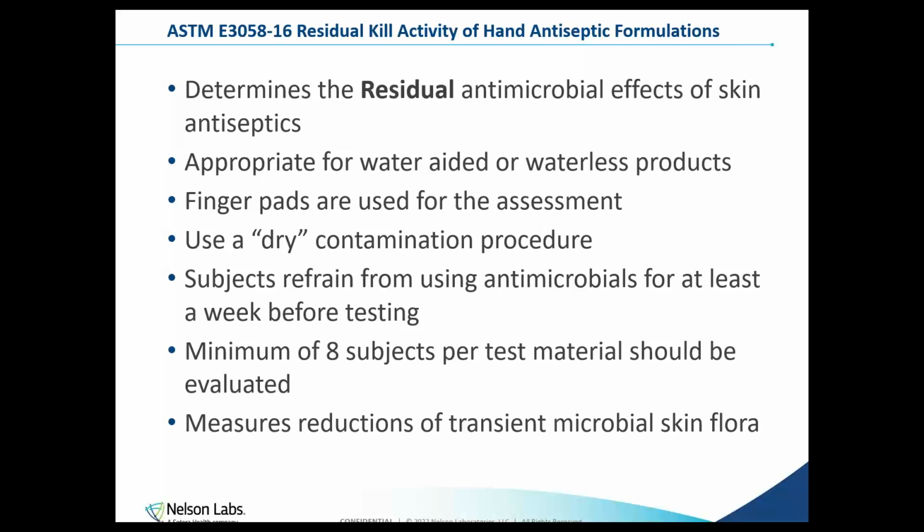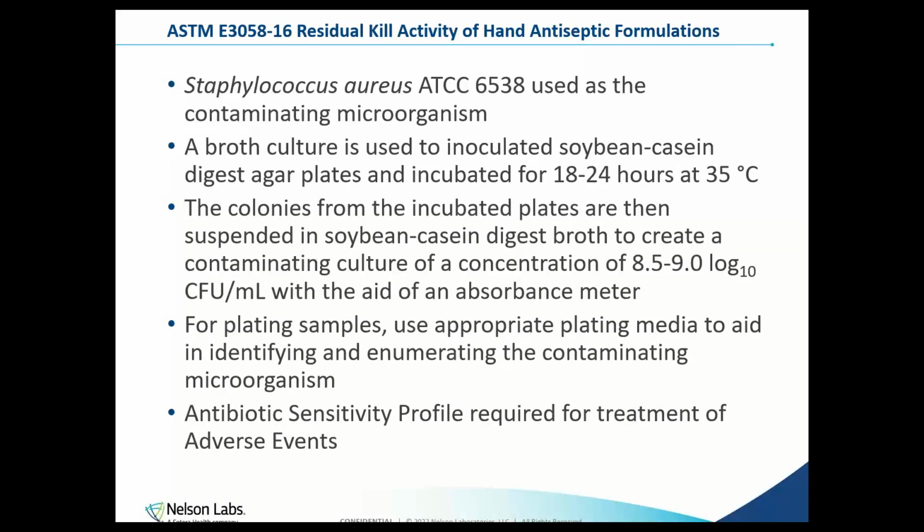Subjects will refrain from using antimicrobials for at least a week before testing. A minimum of 8 subjects is recommended per test material for this study. This measures reductions of transient microbial skin flora that are applied to the skin after application of the product. Staph aureus ATCC 6538 is used as a contaminating microorganism. You could use other microorganisms, but this method was designed for this Staph aureus. You might have to do some additional R&D to validate the contamination procedure if you use other microorganisms using this method.